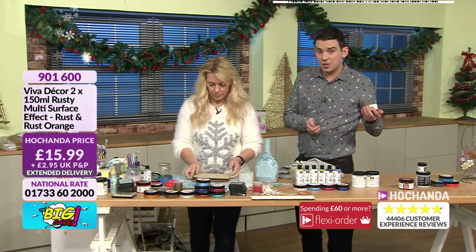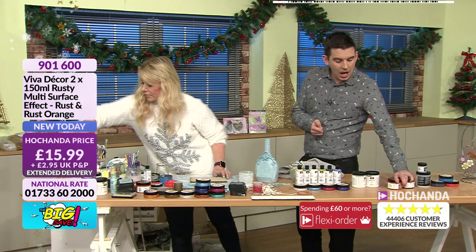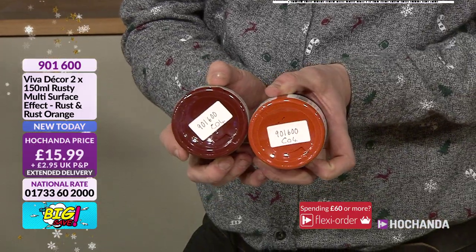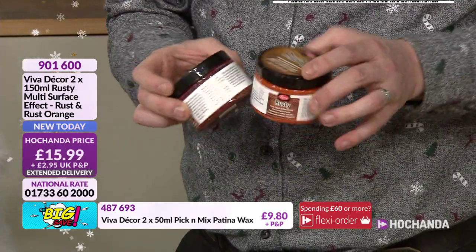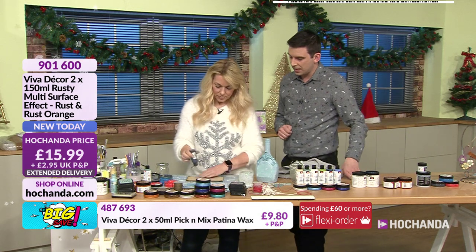You're getting two parts of the rust: rust and rust orange is what you're getting. You can sort of see the colour differences. You also don't come with stickers on the bottom, but you can see the difference that you're getting there. £15.90 is what you're paying for these. 901600 is your item number.